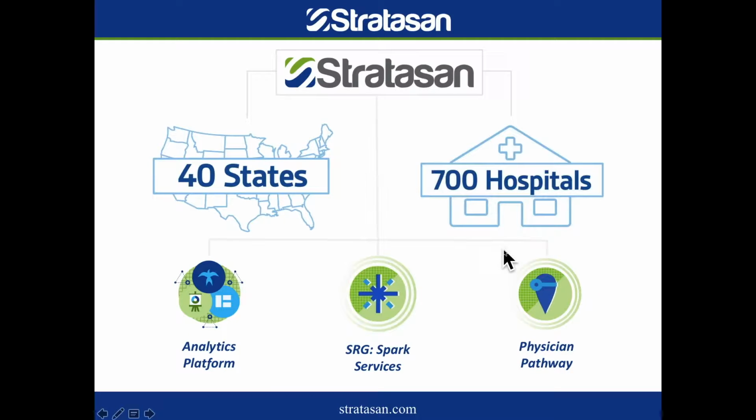The ways we help these hospitals is primarily through three avenues. On one side, we have an analytics platform. This analytics platform lives on top of state data and Medicare data, and it is used to help you understand your market share as well as demographics and projections and other things to help you understand your market so that you are poised for strategic growth.